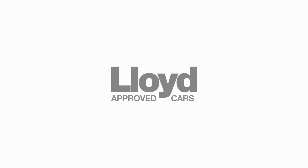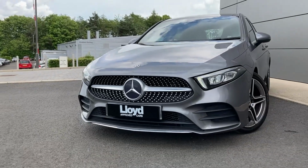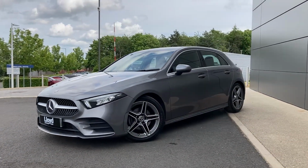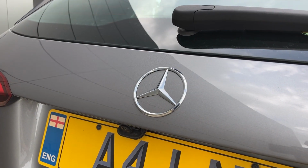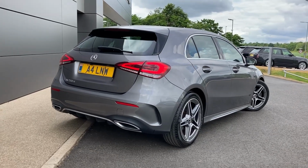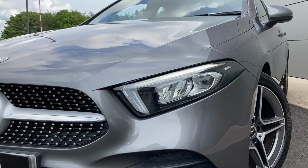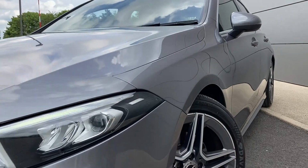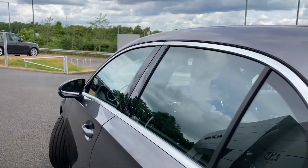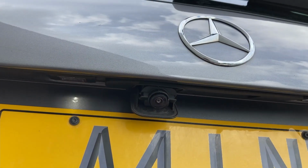Here at Lloyd Approved Cars Kelso, we are pleased to present this Mercedes-Benz A-Class A200d AMG line, finished in mountain grey metallic exterior paint, with 18-inch 5-spoke diamond-turned alloy wheels. Some of the standout features on this car include automatic LED headlamps, power folding heated door mirrors, and on the tailgate we have the rear camera.